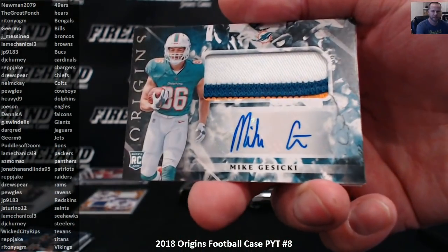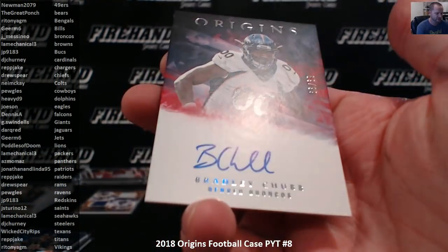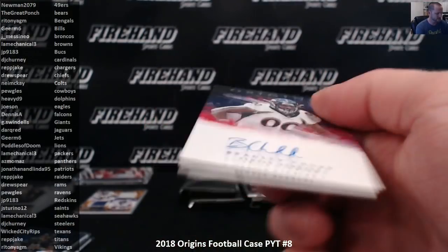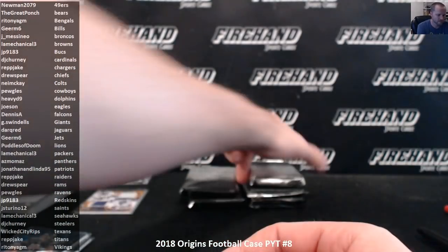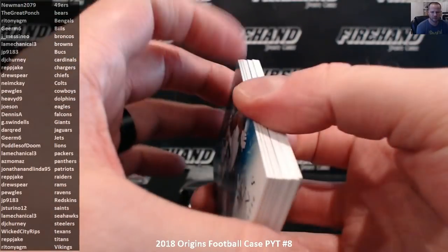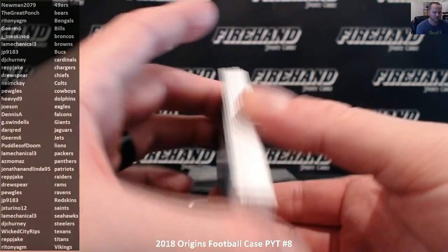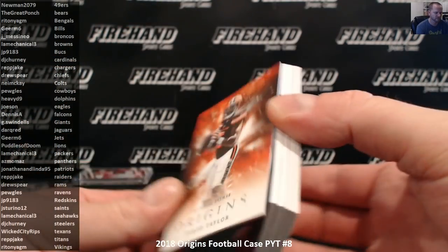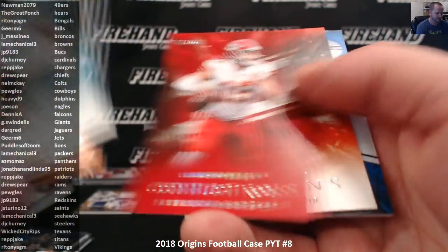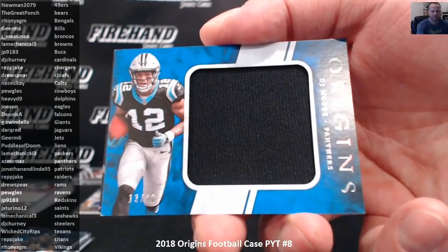More Jasicki, second patch out of Jasicki. Two Jasickis and two Kikis in the case. And a Bradley Chubb red parallel to 99. JMS and the Broncos. On the Lamar Jackson. Fournette, Hopkins, Mahomes, Taylor. Numbered out of 49, DJ Moore, the Panthers.